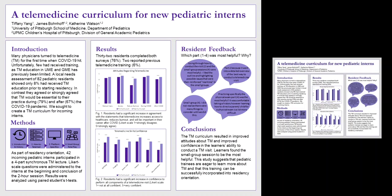One intern wrote that they liked the outline and the highlighting of possible issues that were then reinforced in real time in the small groups, and another did not realize that there were many things to consider until we did this, referring to part 4.